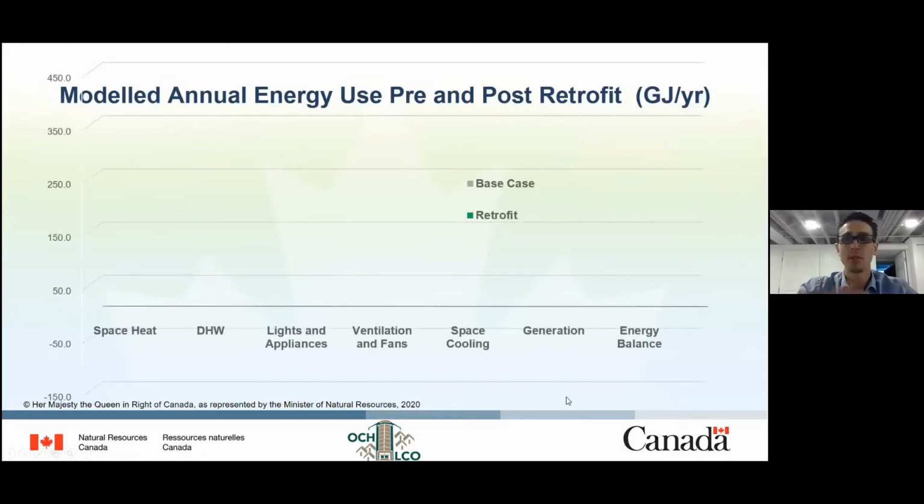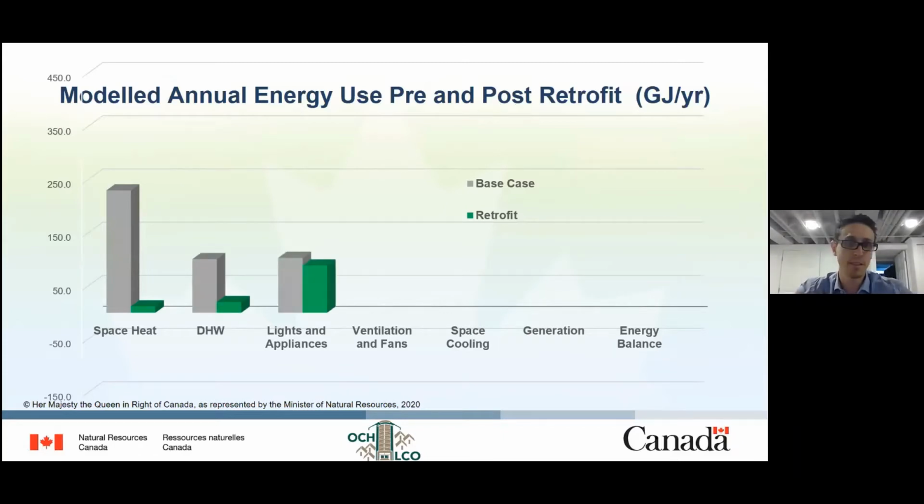And just in terms of what that's going to look like graphically, our space heat is getting reduced by over 90%, the domestic hot water by over 75%. The lights and appliances are pretty much staying around the same because we're not trying to change too much inside the building. We're really focused on the outside. The fan and ventilation, I mean, there was a furnace before, there's still going to be a fan circulating air again. The space cooling, however, is something that is not present in our building right now. And that is a change, so it's an increase.